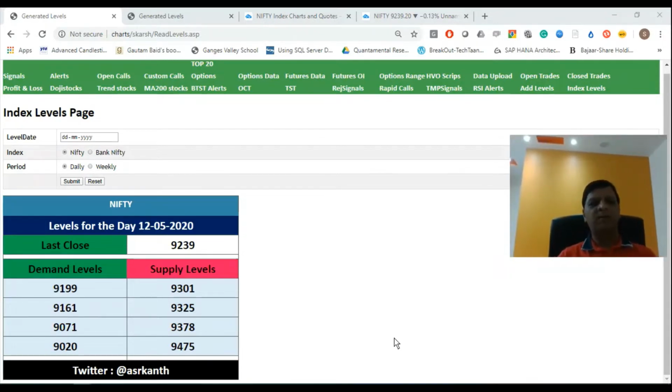We had a very good gap up today, eventually taking out all the levels for the day and making a high around 9440, and then Nifty could not sustain further. Eventually it drifted down to the day lows, filling up the entire gap that it had opened, and breaking yesterday's close as well, making a low around 9220 and eventually closing at 9239, making it simply a narrow range dozy bar on a daily chart basis.